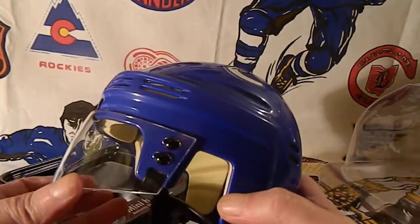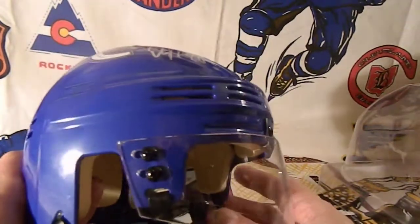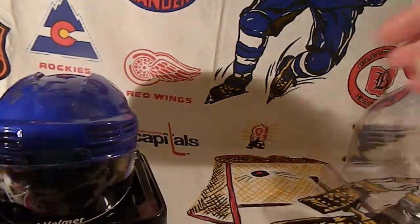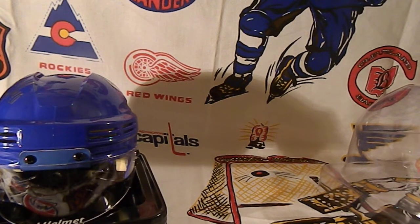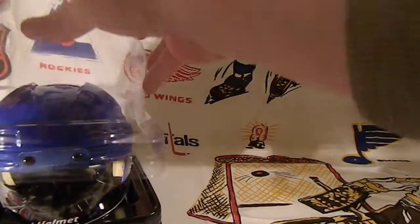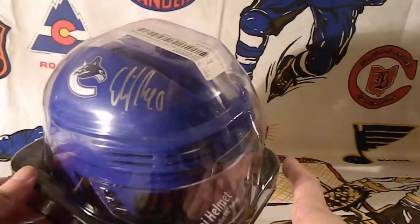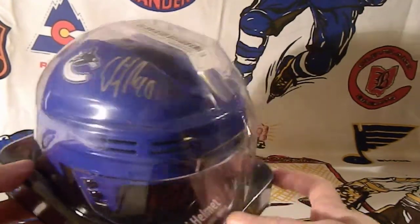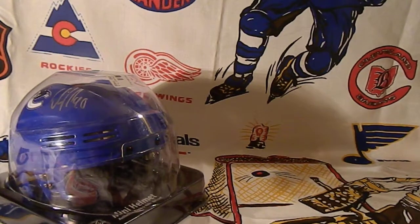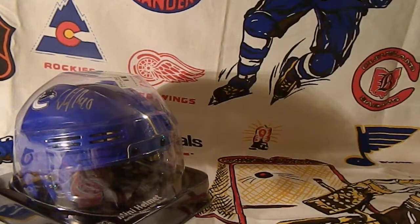On NHL.com, this was $136 and change, plus $15 for shipping, for an autographed Canucks replica Elias Pettersson helmet. With the vouchers that my kid managed to get for me, I ended up paying a grand total of $6.96. So I got the autographed replica Elias Pettersson mini helmet for a grand total of $6 and change. Not bad, eh?